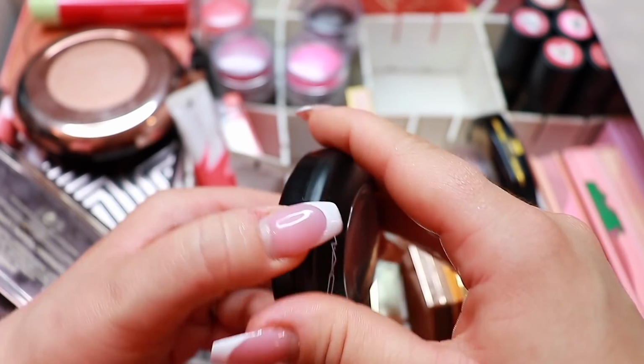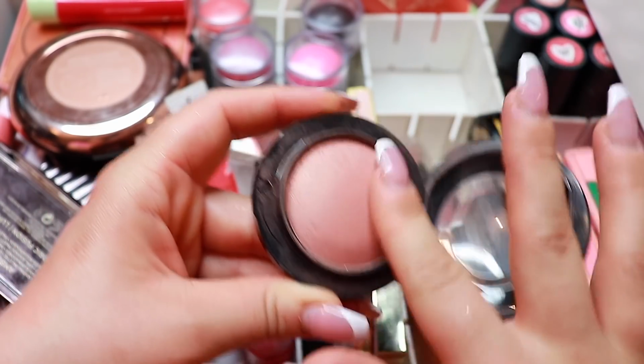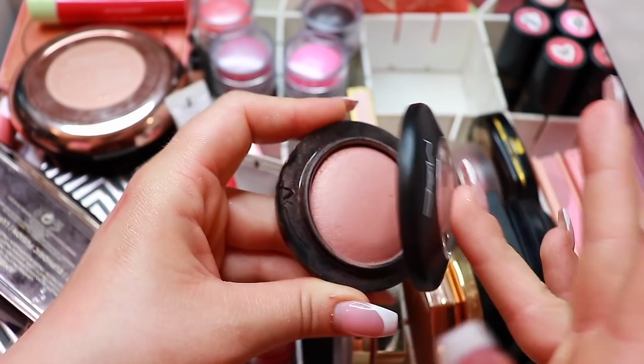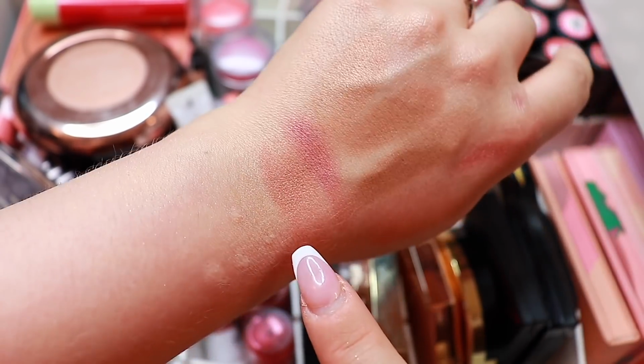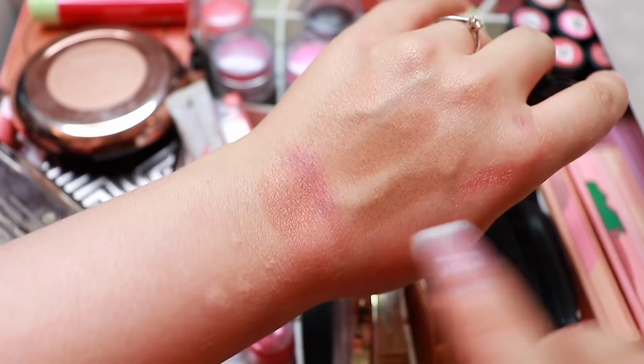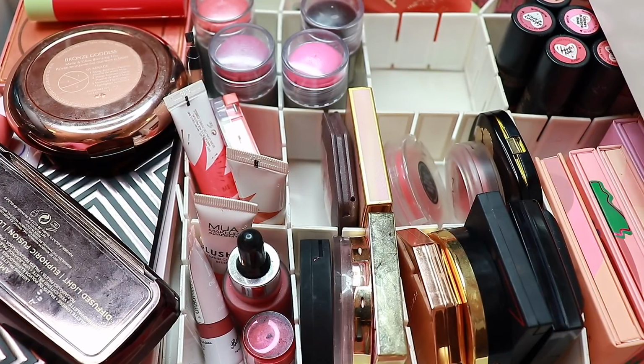This is a powder blush that I actually do enjoy for the days when I'm like super, and I can imagine when I'm going to the ocean or, you know, I don't know what I'm going to do, but you can imagine it just looking gorgeous on my skin, so I really want to use that.